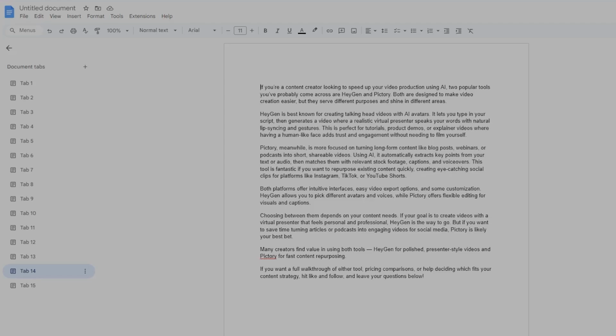If your goal is to create videos with a virtual presenter that feels personal and professional, HeyGen is the way to go. But if you want to save time turning articles or podcasts into engaging videos for social media, Pictory is likely your best bet. Many creators find value in using both tools, HeyGen for polished, presenter style videos, and Pictory for fast content repurposing.